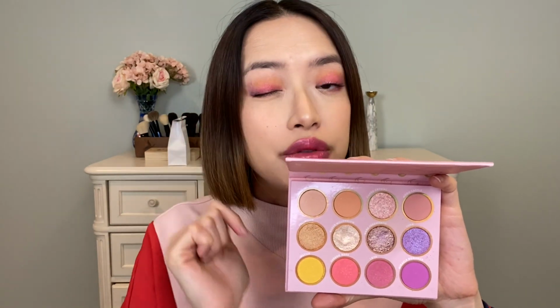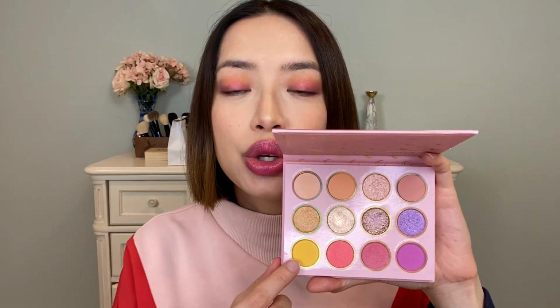It's actually what I'm wearing today. And I put this from the lower lash line up to the center of the lid, and then I pop the pink right in the middle to give this a brighter pink look. Then I use the yellow plus the shade here for the crease, and then I use, I think, this shade here to buff out some seams. I just love it.